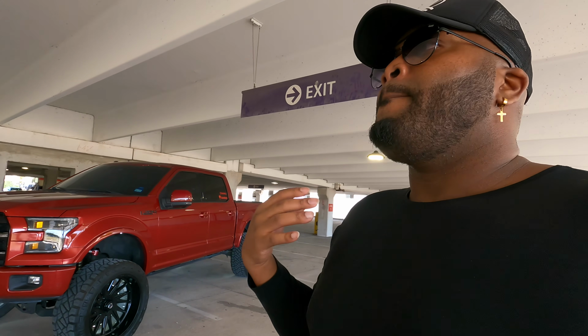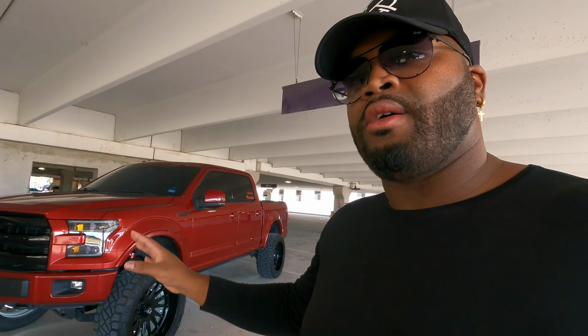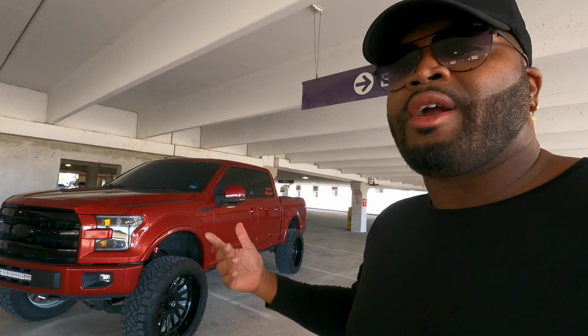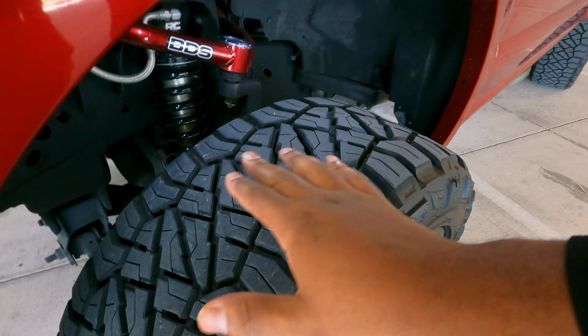I think they're quiet. But if you're coming from a street tire or a regular truck and you put these on, to you it might be a little noise. And number two, as they wear, guys, they're going to get louder, right? Because your tread blocks are not as tall anymore. That's just part of the game. But there's a difference between howling and a little loud. And trust me, once you experience it, you know exactly what I'm talking about. I can't explain it, you just gotta experience it.